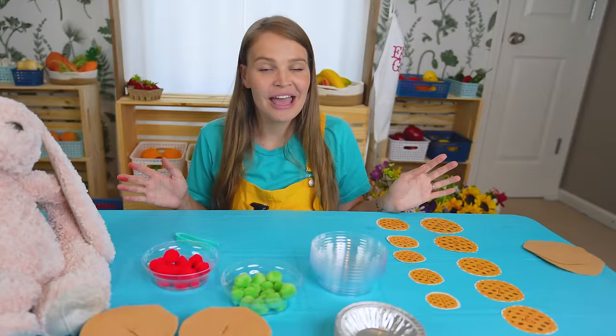Next letter on my list is the letter R for raisins. Raisins are a yummy snack. Sometimes they come in a box, sometimes they come in a packet, but they're yummy, yummy. Do you see any raisins? Right there, there's some raisins. Let's put them in.